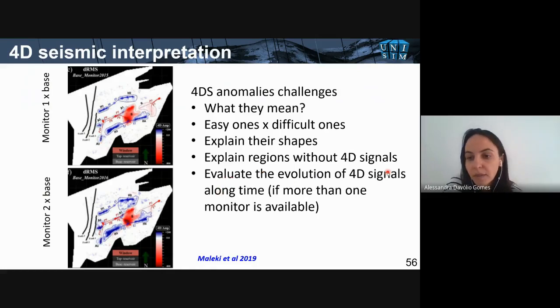And we need to evaluate the evolution of the size along time, right? Like here we have monitor one and monitor two, so we need to use them to understand how it's happening.